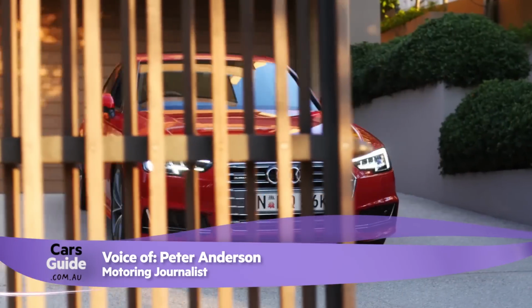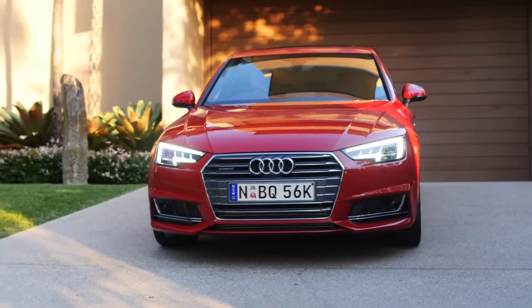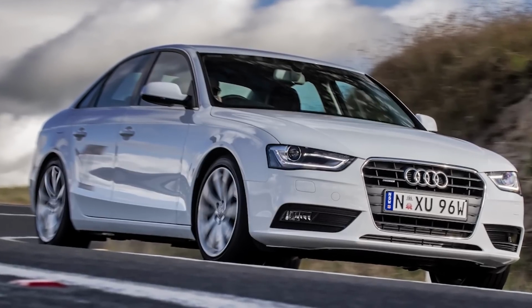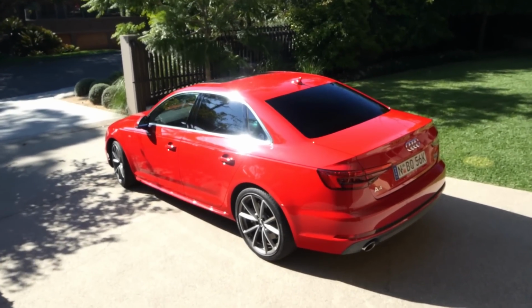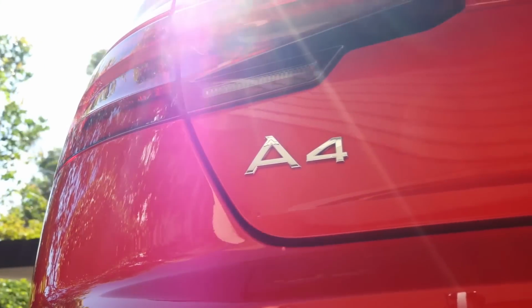The car you see before you is the brand new Audi A4, known inside the company as the B9. The car it replaces, the B8, sold 19,400 units in its 8 years on sale, almost half of all A4s ever sold in Australia. It's got a big job ahead of it. It has to catch the 3 Series and C-Class and help underpin Audi's continuing sales growth.